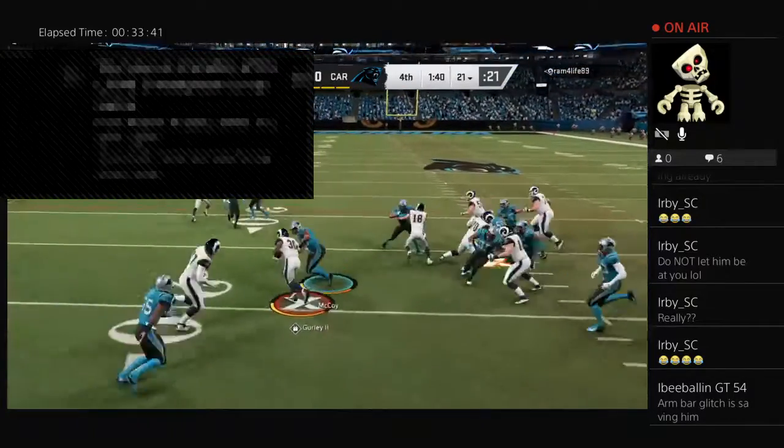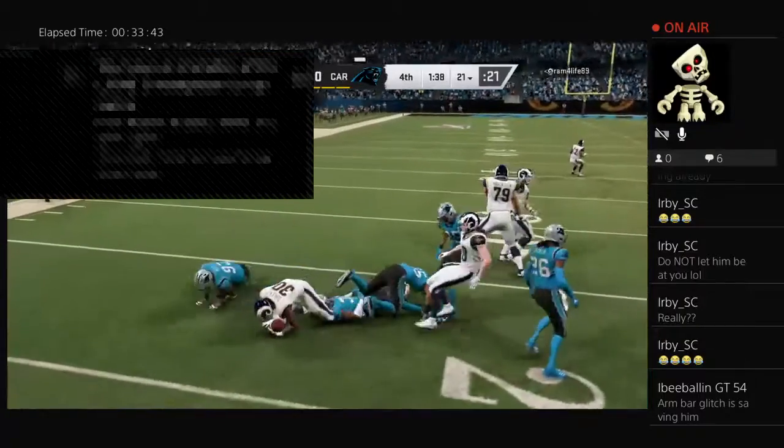They run out of the shotgun with Gurley. And the window closes quickly.